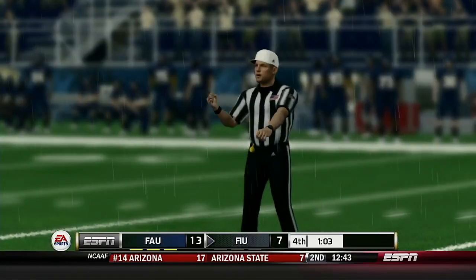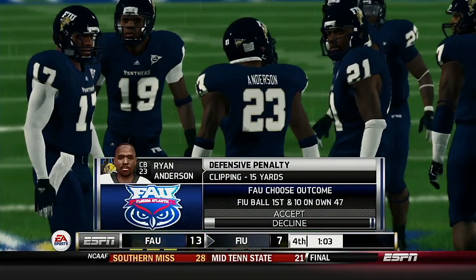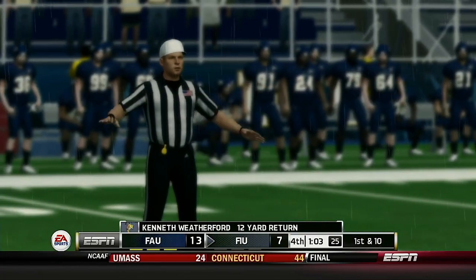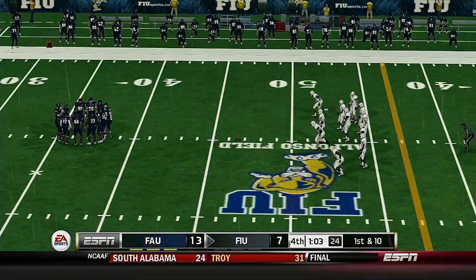Not sure what the flag is about here. Let's go down to the field and find out. Receiving team. They'll get the ball with a change of possession on the punt, but time is starting to be a factor. A field goal is out of the question here. They need to get the ball into the end zone.